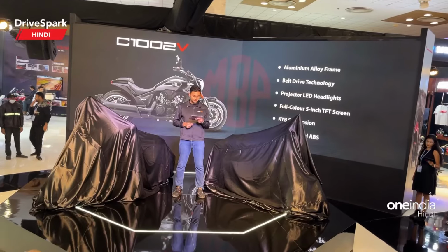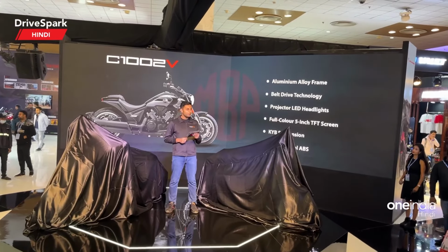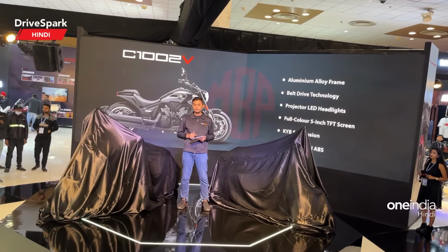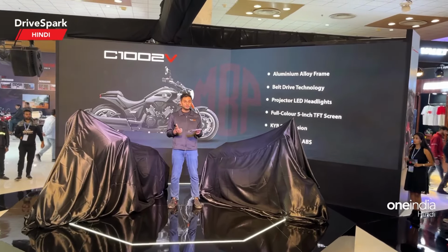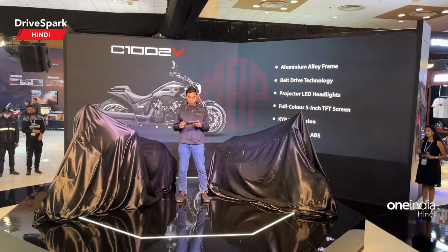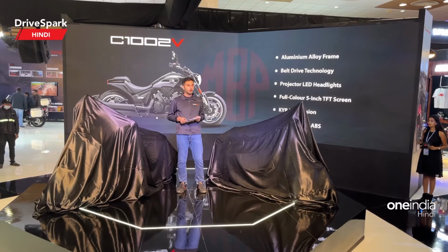The long list of features includes a full aluminium alloy frame, belt drive, projector LED headlights, and a full color TFT screen. For unmatched comfort levels and stability, you also get a plush suspension package from KYB along with a rolling rear shock. Braking is offered by a dual channel Bosch ABS system.